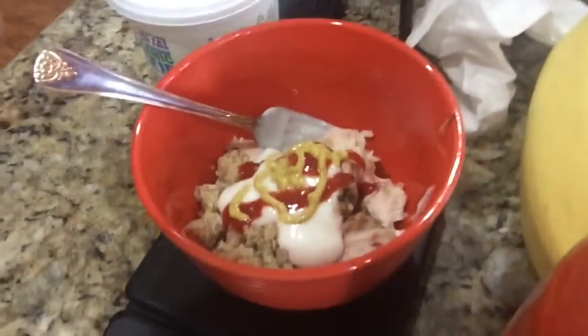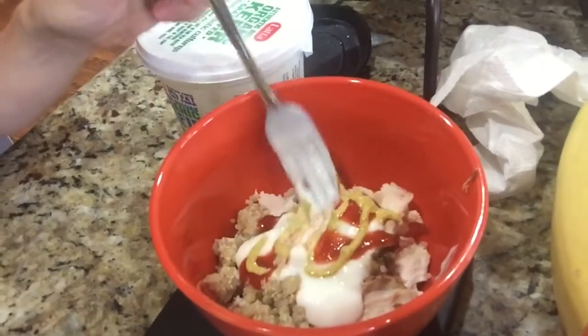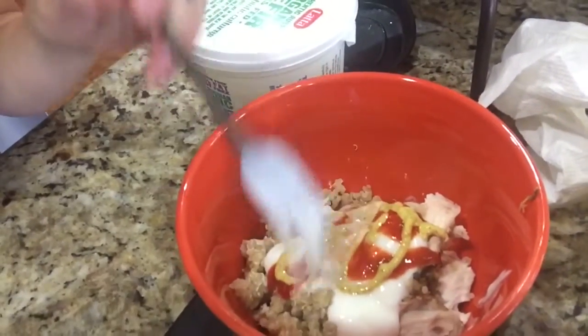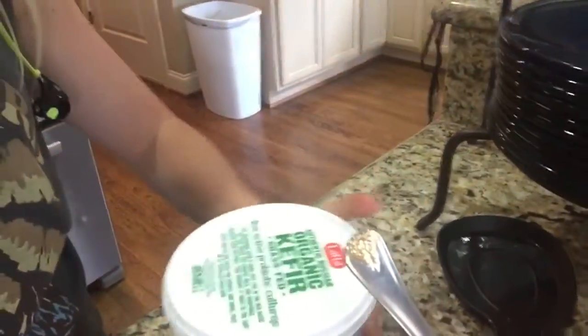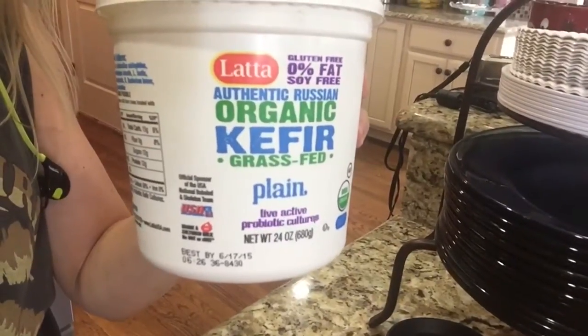And what I got in here is about 2.5 ounces of chicken, because that's the last bit of the cooked chicken that we already have. Otherwise I would have done more. 1 ounce of quinoa. And then I've got 1 ounce of organic kefir. Kefir is basically like a really potent yogurt.